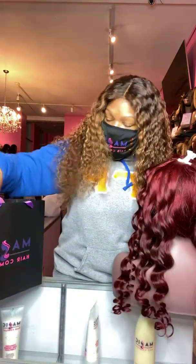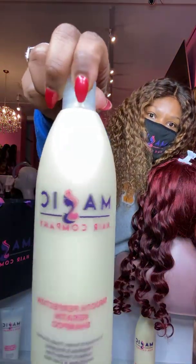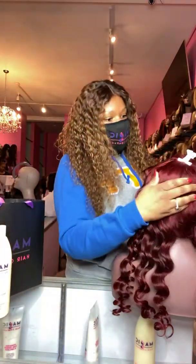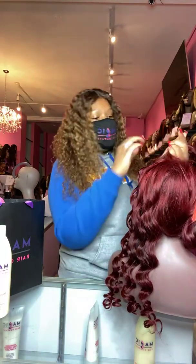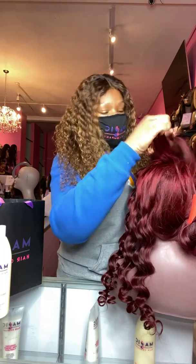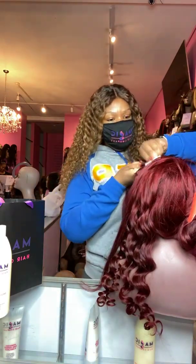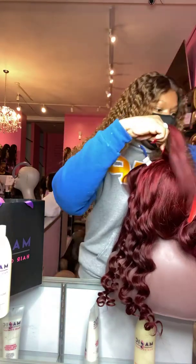All right, guys, and don't forget to maintain your wigs and extensions. Use our hair care product line. This will keep your wigs and extensions maintained and increase the longevity, because our wigs can last you for years with proper maintenance. This is quality hair. This is hair that's going to last you. It's not synthetic. It's not animal hair. There's no fillings. This is 100% human hair.